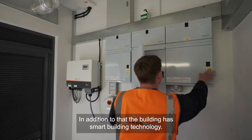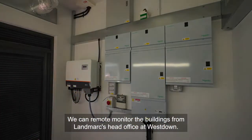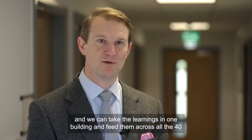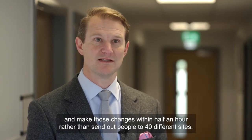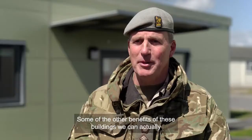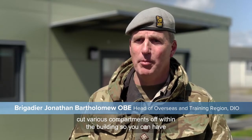In addition to that, the building has smart building technology. We can remote monitor the buildings from Landmark's head office at West Down. This enables us to understand trends, how the buildings are being used, and we can take the learnings in one building and feed them across all the 40 and make those changes within half an hour, rather than send out people to 40 different sites, all of which reduces the FM cost of the site and also increases the operational efficiency of the buildings.